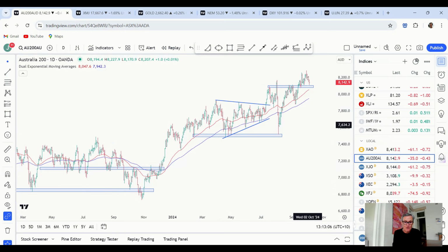Now, I'm going to move on to the Small Ords in a moment. I've got the commodities to go through, a couple of stocks, your stocks to have a look at too. So we've got quite a bit to cover.